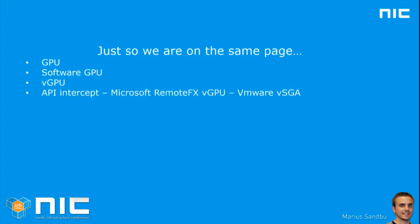And you have, of course, something called API Intercept, which Microsoft uses in their own technology called Microsoft RemoteFX vGPU. And VMware has vSGA, Shared Graphics Adapter. So what it does is basically divide the GPU into memory and assign memory to the virtual machine running. But when the virtual machine needs to do 3D rendering or any APIs that require GPU, the hypervisor is standing in between and doing API interception. So the virtual machine talks to the hypervisor, and the hypervisor sends the APIs to the GPU. So the hypervisor is like a middleman.